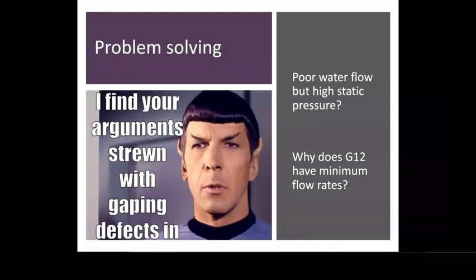No, so the flow won't affect the pressure of the system. So if a fitting was to burst, that would be because the pressure exceeds the rating of the fitting.